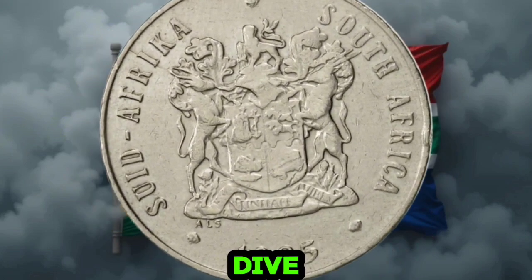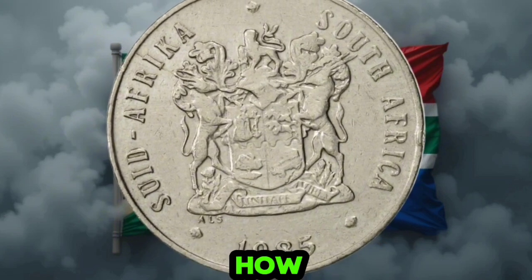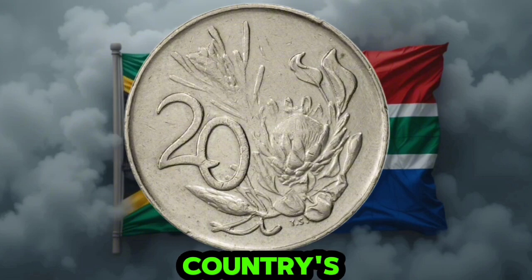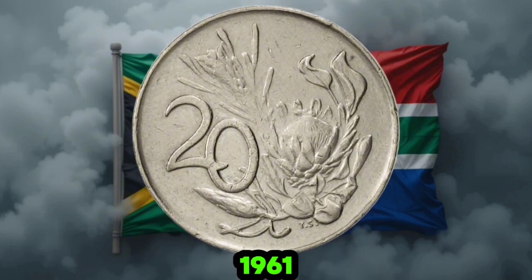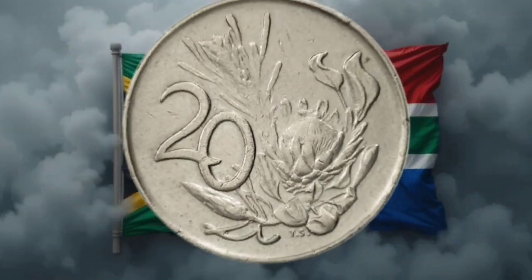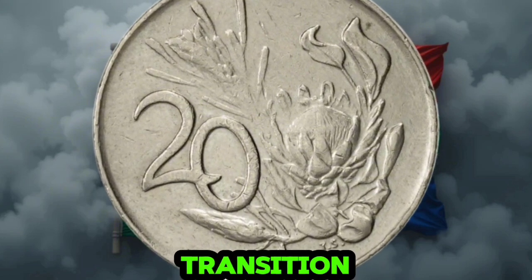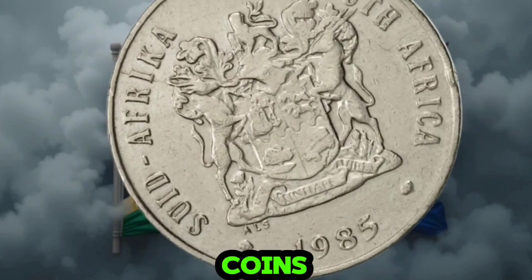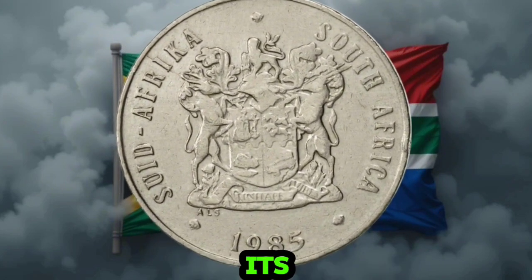Now, let's take a quick dive into the history of South African coinage, so you can appreciate just how remarkable this 1985 coin is within the broader context of the country's monetary system. South Africa's coinage began in 1961, when it became a republic and moved away from British currency. The introduction of the Springbok design for the 20-cent coin was a part of this transition. Over the years, South Africa has produced several designs for coins, reflecting both the nation's economic changes and the artistic evolution of its minting process.